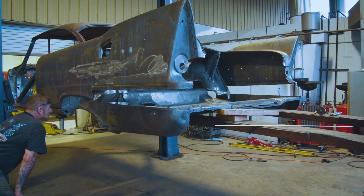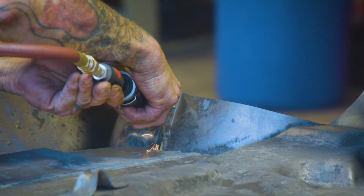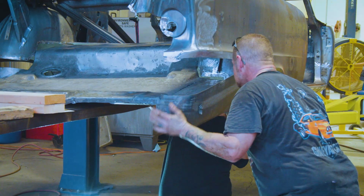So you had the intersections at the wheelhouse, at the trunk floor extensions, at the quarters, at the bottoms of the quarters, and the rear body panel. All had to be measured within 1/32 of an inch of where they need to go, so you had room to weld on them. So yeah, it was very, very difficult.